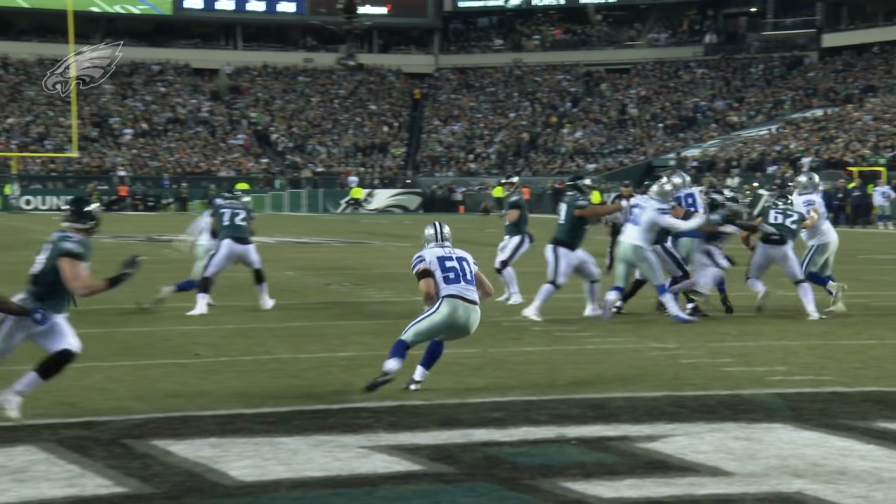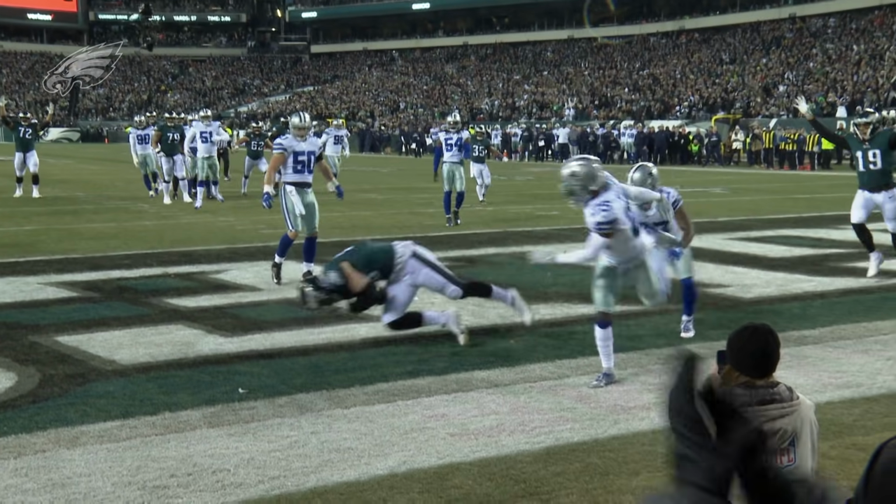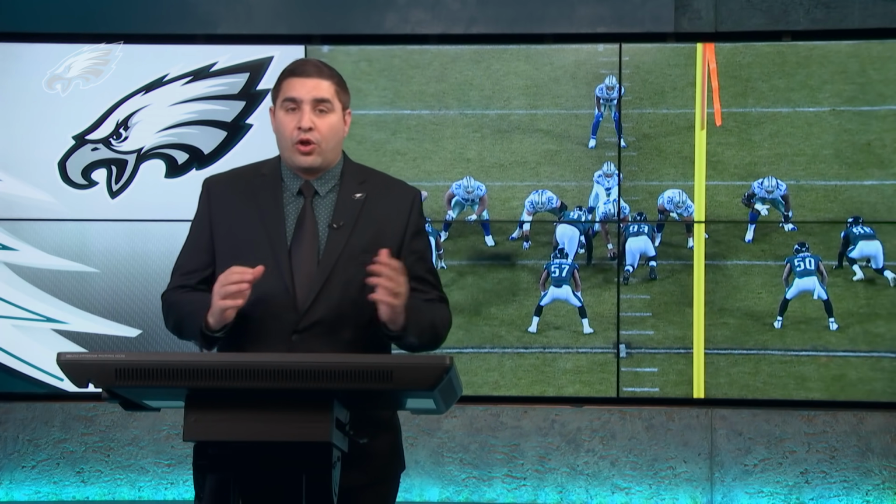Only Dallas Goedert can make this play. Number 88 comes down with a touchdown in the back of the end zone. Eagles go up 10-0. All right, so Eagles up 10-6 at halftime, and we go early third quarter.